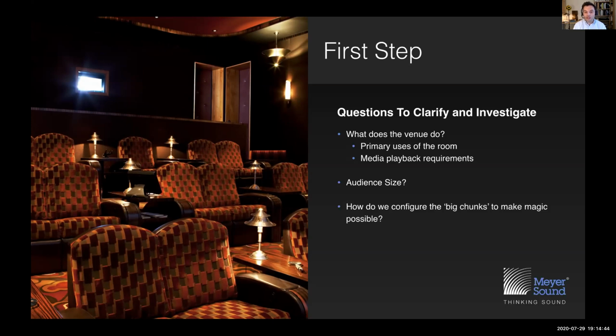So we're looking at the content, and we're also looking at the media playback requirements. Within those, there may be different formats that they might be trying to use. But we're really looking at the primary use. How many people are we going to have in this room, and how do we configure the big chunks?